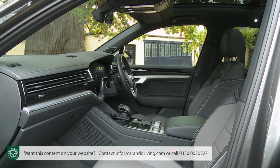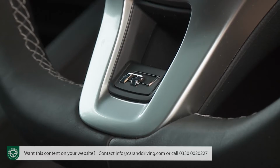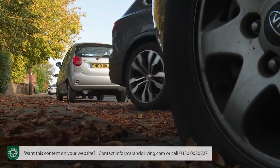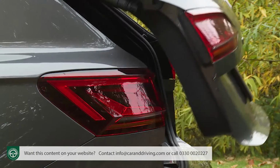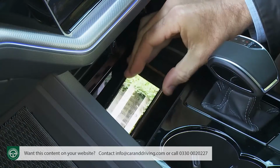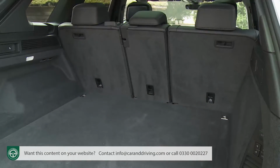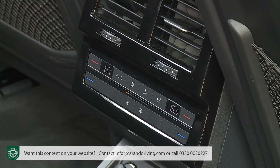Inside you get gloss black decorative inlays, stainless steel pedals, a heated R-Line leather stitch steering wheel with paddle shifters, a rear view camera and a park assist system to steer you into spaces. Plus there's a powered tailgate too, a wireless smartphone charger, extra USB points, branded door sill protectors, there's an electrically operated luggage compartment cover and 4-zone climate control with separate zones for those at the rear.